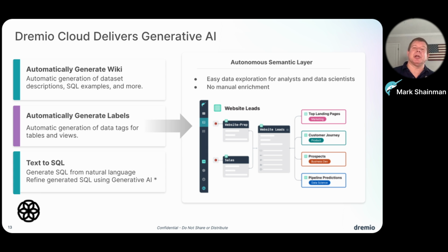Another unique feature we also bring to the table only in Dremio Cloud is generative AI capabilities. So we can automatically generate wikis, that provide unique things such as data set descriptions, what the actual data sets mean within an environment, examples of SQL, a whole bunch of things that generative AI actually brings to the table. We can actually tag data and label data, and that's all done by generative AI.